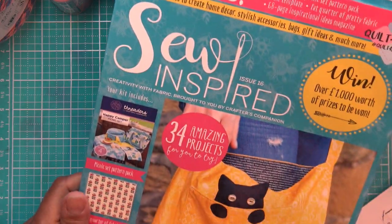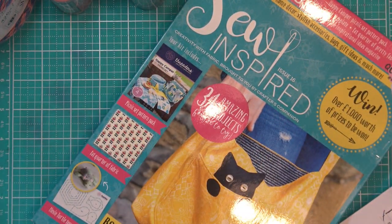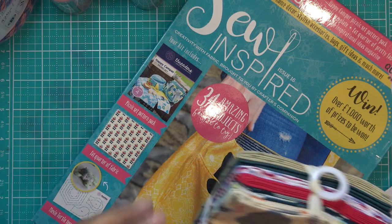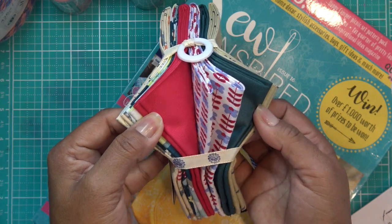Okay, so this is what we're looking for. We will see. I see the So Inspired. Now, I already have this, but it was super cheap, and really I wanted the Fat Quarter Bundle, which is right here. For me, it was worth paying for this. This also has some more fabric in it, and some other things that maybe I'll give away or do something with, I don't know. But really cute little set. I wanted to check that out.